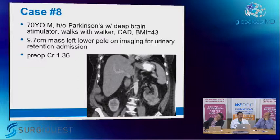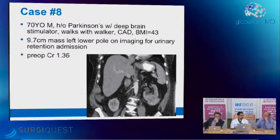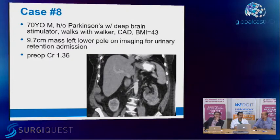Is this the guy, because his functional status is not that great, he walks with a walker, he's obviously morbidly obese, is this the guy that you would say, you know what, you've got a 9.7 centimeter mass, you need a nephrectomy? Yeah, I think that's what most people would do. I think that's very reasonable. I think the larger these tumors get, especially in men, the more likely there's T3 disease, and T3 disease may not hurt this patient given how sick he is, but it's going to hurt some patients. Lee, what would you think? Anything different? Now I'd probably just do a nephrectomy.